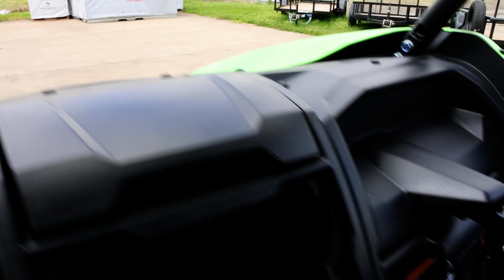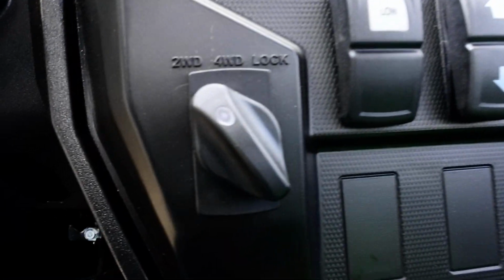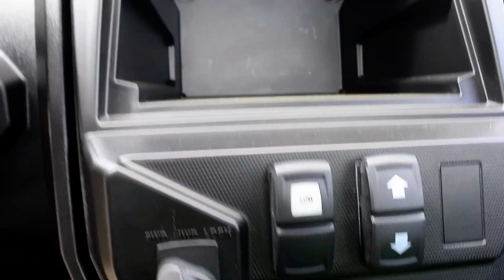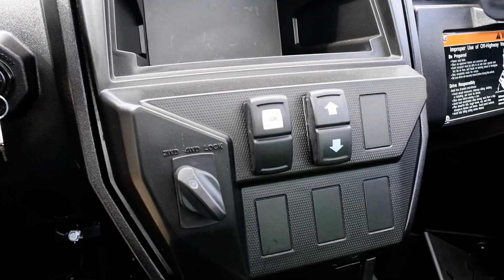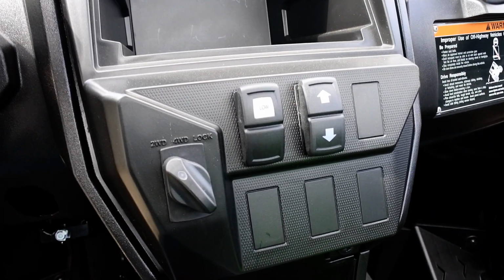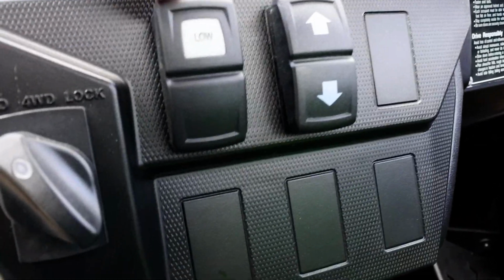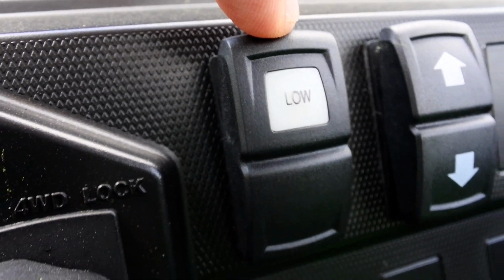These are selectable 2-wheel drive and 4-wheel drive right there with differential lock, and you can now shift that on the fly, where you really couldn't do that with the Teryx 4s. But you can shift that on the fly. It also has this full power and low power. So you can see that full power and low power there.